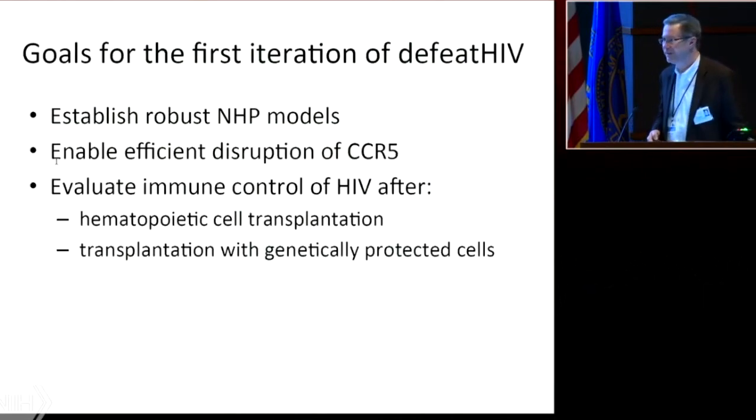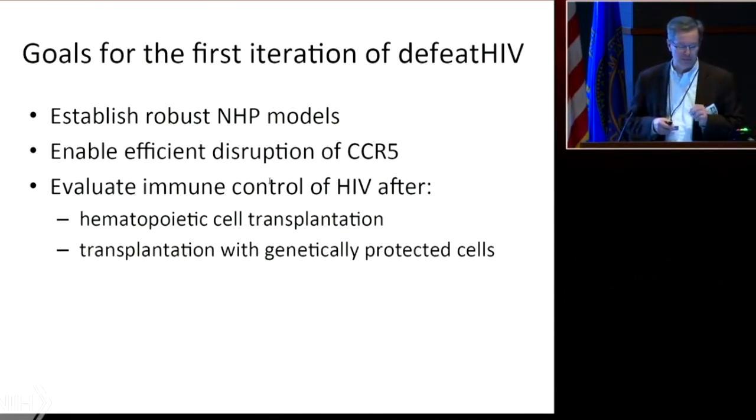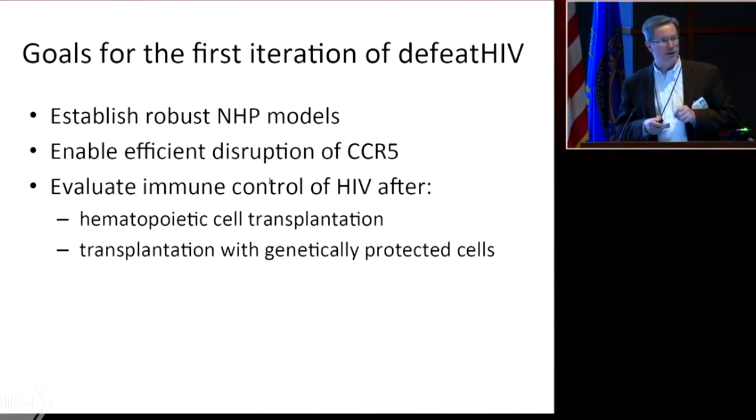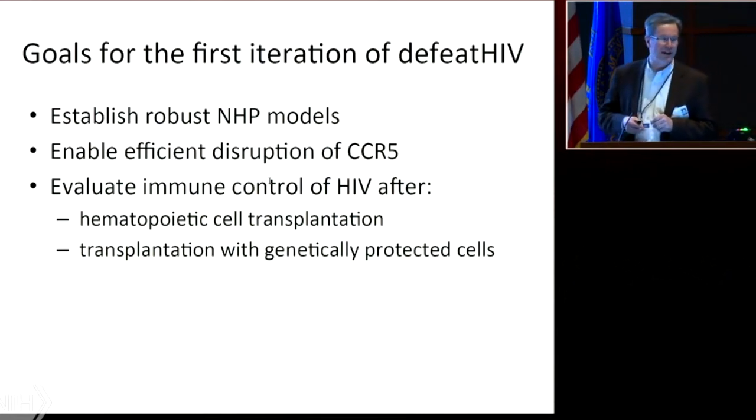In the first iteration of defeatHIV, we had a number of goals, but three that I'll really highlight here. We wanted to establish some robust non-human primate models in which we could test some of our potential interventions. We wanted to maximize and optimize the disruption of CCR5, and then evaluate the immune control of the virus either after hematopoietic cell transplantation or after transplantation with genetically protected cells.